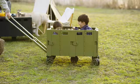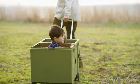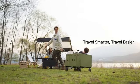Ready to accompany you on all your adventures. Travel smarter, travel easier with Titan Cart.